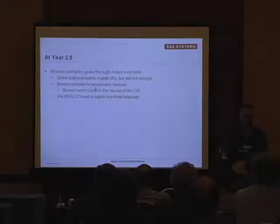Okay, about year two point oh. The Breeze compiler goes through a major overhaul. We redo a lot of the front end. We do a lot of work in the middle end, but still, it's not going to come to the aid of the OS guys. It's just not working to the point that we expected at this point in the project. So at this point, we really need a higher-level low-level language. We need something definitely above the assembly that we have working today.